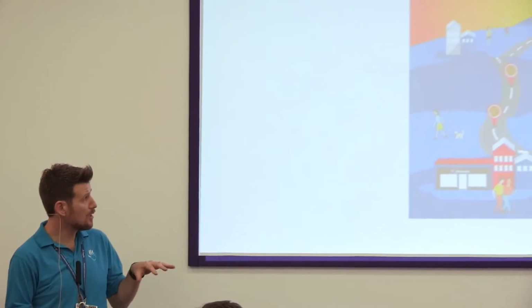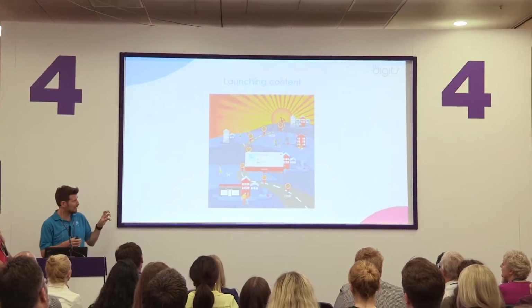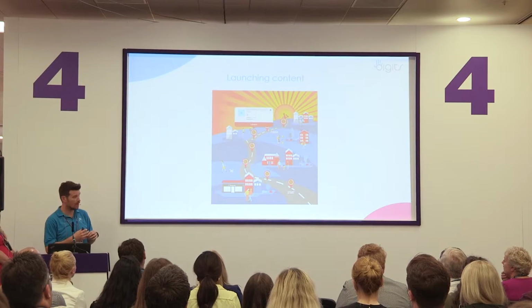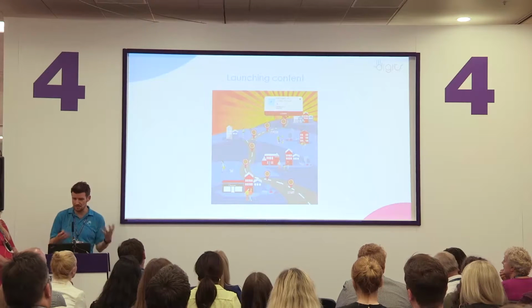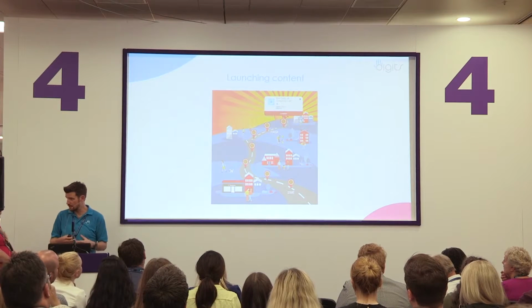So effectively, what does this stuff look like? So we have effectively a journey along the road. Each of the pins represents a different piece of learning that the individual needs to go through. So this is everything from food hygiene, introducing the business itself, driver training as well.